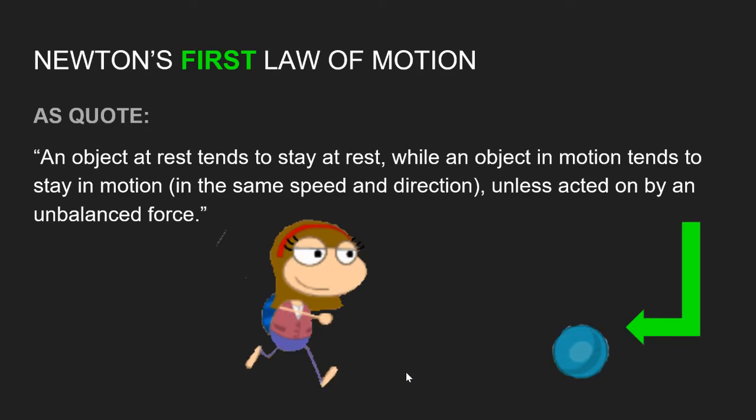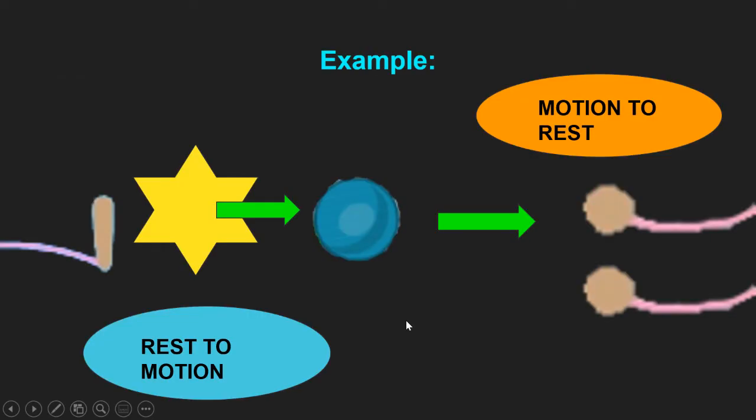Okay, as quote, an object at rest tends to stay at rest, while an object in motion tends to stay in motion in the same speed and in the same direction unless acted upon by an unbalanced force. Take this kickball and this kickball player, for example. The kickball is not going anywhere, and it won't be going anywhere either. Not until the player runs up and kicks the ball. The kick is the unbalanced force that changes the ball from rest to motion.